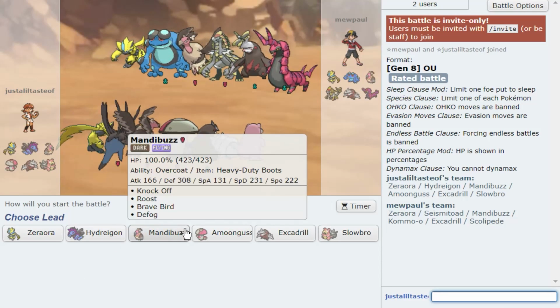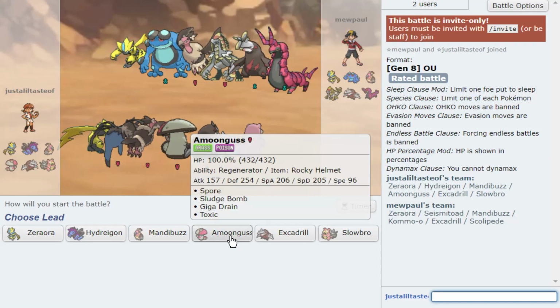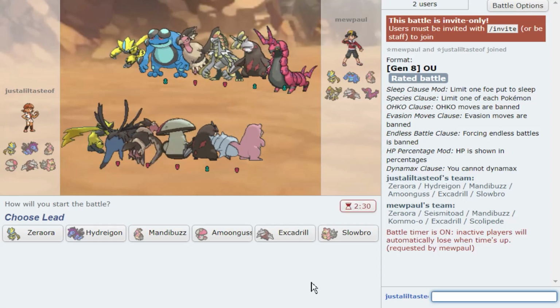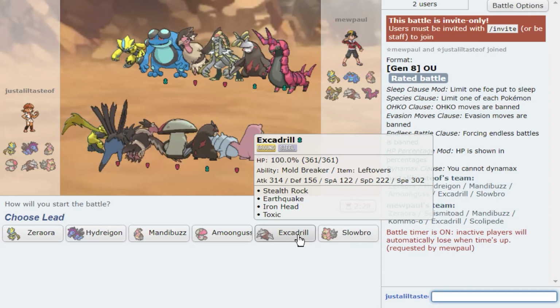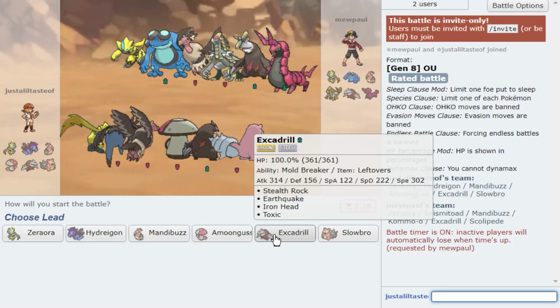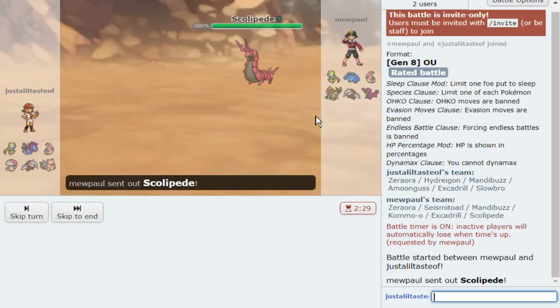Depending on the Como, MANDIBUZZ can help me beat it 1v1 just because I have Brave Bird now. AMOONGUSS deals with Zeraora always, for the most part, I guess. And Excadrill, so does Slowbro. Slowbro is just very, very beautiful here. Excadrill is actually pretty expendable besides clicking Stealth Rock and Toxic. So I'm going to use Excadrill just to get up rocks to kind of just wear them down.